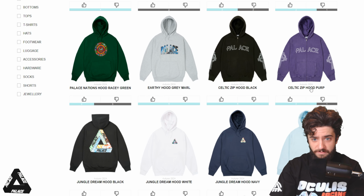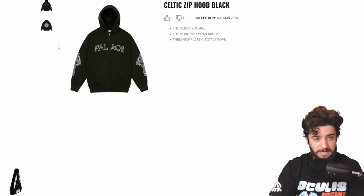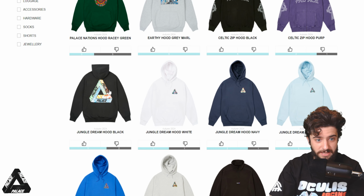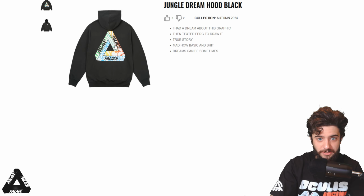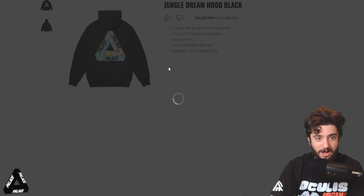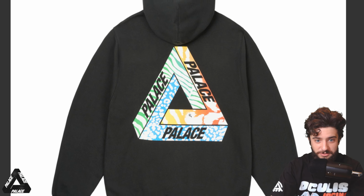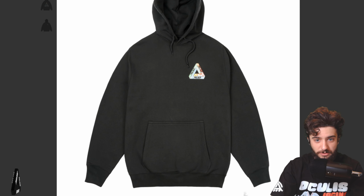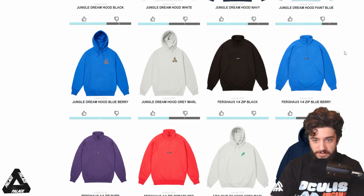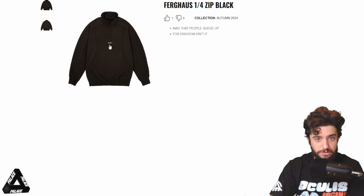The purple one, very slick. Black one obviously looks pretty cool too. It would be neat if they had a green one as well, but that's kind of an obvious color to use there. Next up, the Jungle Dream hood. I had a dream about this graphic, then texted Ferg to draw it. True story. Wonder if that really is true. I hope it is. There it is, the Jungle Tri-Ferg logo on the front and the back, available in a multitude of different colors. This one's the Ferg House quarter zip.